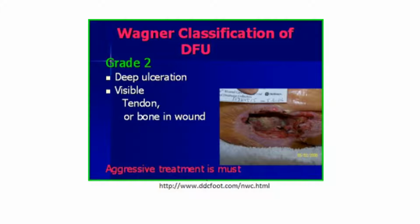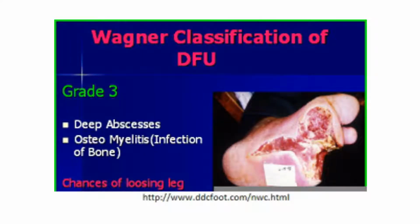The grade 2 is where we have the deep ulceration. They have tendon or bone visible, and these people need aggressive treatment right away. Here's our grade 3, where we have a deep abscess or abscesses. The patient probably has osteomyelitis, which is an infection of the bone, and they have a great chance of losing their whole leg if this is not tended to immediately.